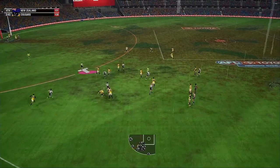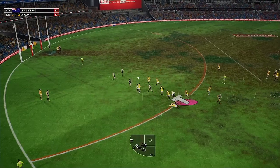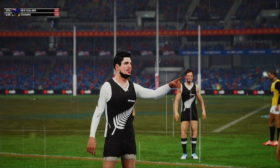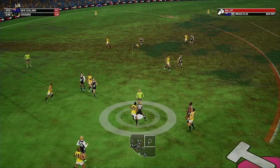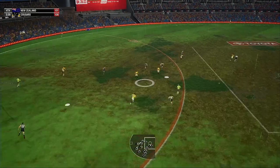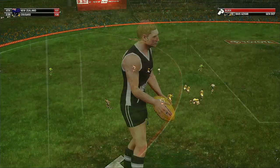Hammers it. Puts on a big hit. Ball picked up. Interesting handball. He can take off after that handball. Thumps it clear. Slams it on the boot. A free kick to New Zealand.